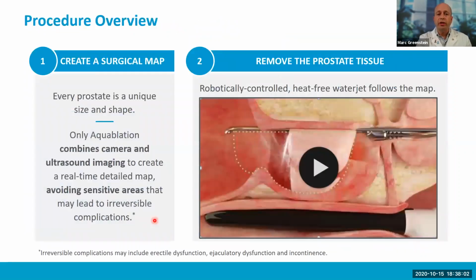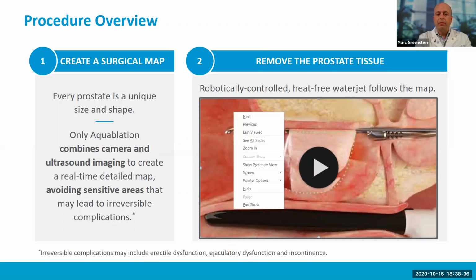I'm going to show you a little video here that talks about how aquablation is performed. Just so you can understand the beginning of the video, it's ultrasound guided. This is the ultrasound in the rectum. This is the prostate right here. This is the bladder over here. This is the specialized aquablation cystoscope or camera that has a lens and has the water jet therapy. And let's see if we can find a way to make this turn on.